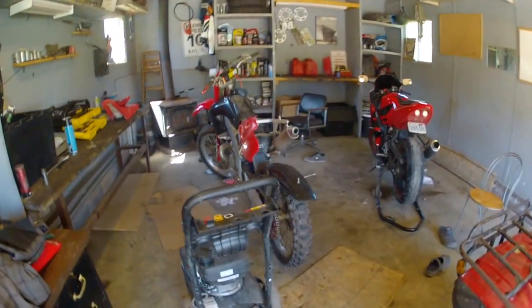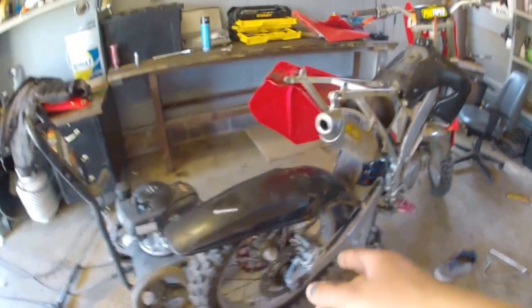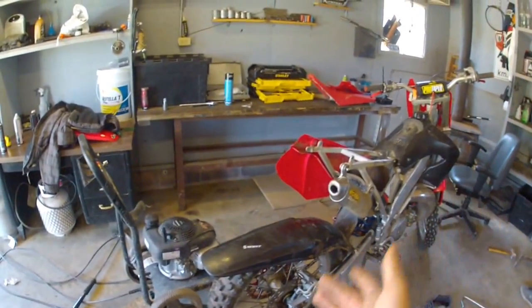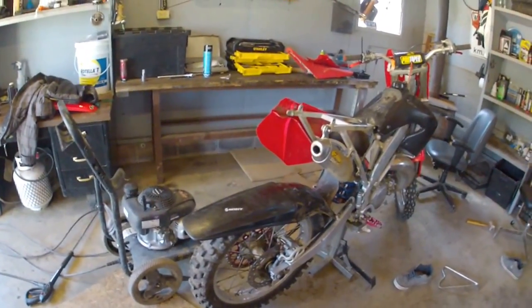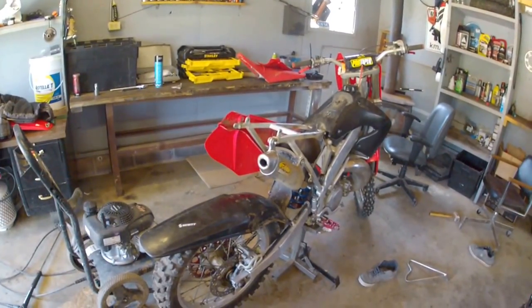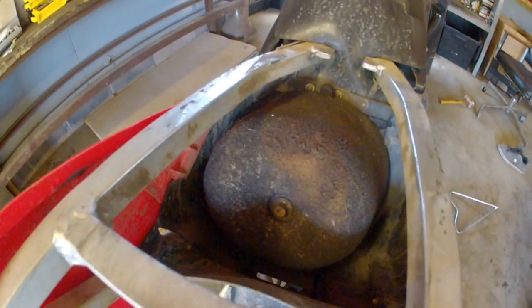We got the CR 250, my cousin's bike. We just finished doing the rear wheel bearings and the linkage, and then we gotta put all his fenders back on, and we gotta zip tie his fenders on because that's how he always puts them on. Otherwise, this bike's a piece of shit. Sorry, John, I know. But yeah, look at that. That's bad.